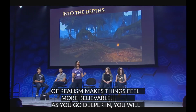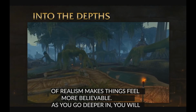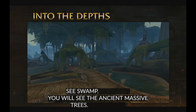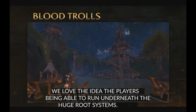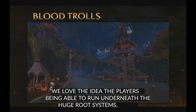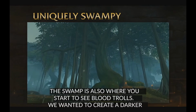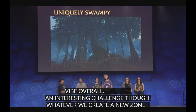As you go deeper into Nazmir, you enter the swamp. This is where you'll start to see these ancient, massive trees. We love the idea of players being able to run underneath these huge root systems. The swamp is also where you start to see blood trolls, so we wanted to create a darker vibe overall. An interesting challenge, though, whenever we create a new zone, is to try to give it a different personality from the zones that we've created in the past.